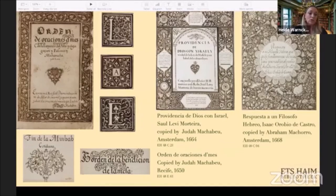It was originally written by Saul Levi Morteira in Portuguese. And when it was complete, it was sent to Moses Raphael d'Aguilar, Chacham of the Sephardic Congregation of Amsterdam, who revised it and translated it into Spanish. On the right, the Respuesta by Isaac Orobio de Castro, who was a doctor, a philosopher and writer, and a leading Jewish scholar in Amsterdam.